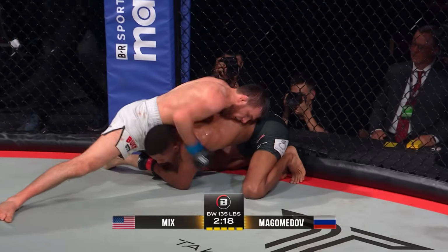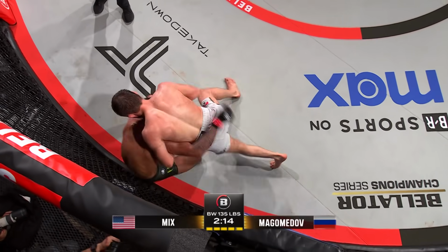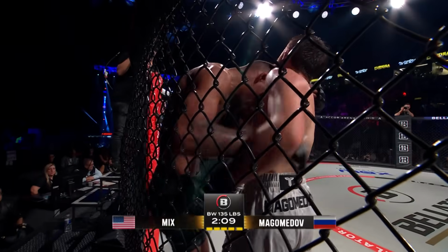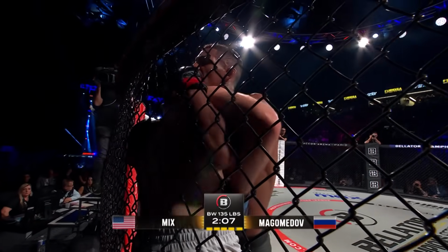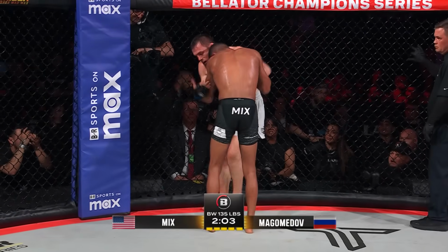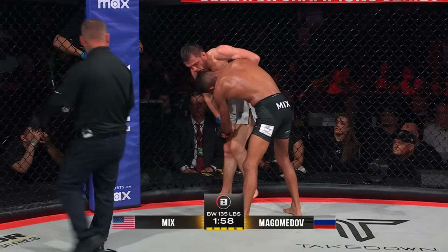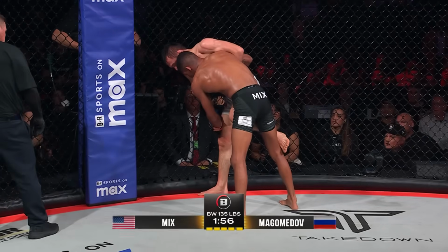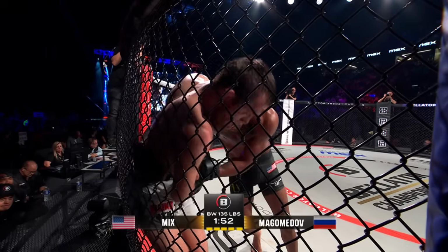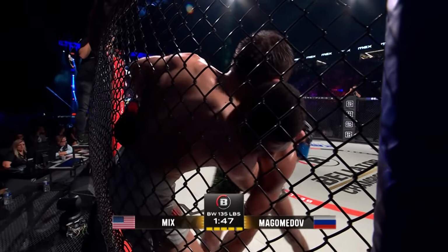Good change of direction here. Magomedov making Patchy chase. Now he's heavy on a sprawl. Forcing Mix to go on the defensive. That was a good knee on the inside from Magomed. I wouldn't feel confident if I was Patchy here. I feel like he needs to be really working.